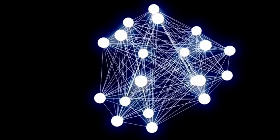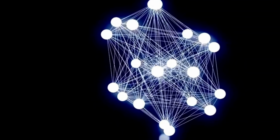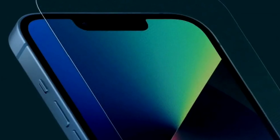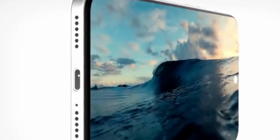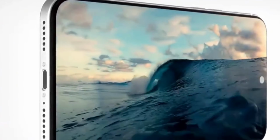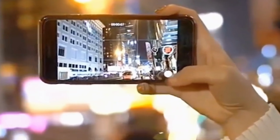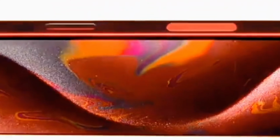To kick things off, rumors suggest that the iPhone SE4 will embrace a more modern design, drawing inspiration from recent iPhone models. Some reports indicate it could mirror the iPhone 14 series, while others hint it might even incorporate design elements from the upcoming iPhone 16 series, potentially featuring a similar back panel process as the iPhone 16 base model.